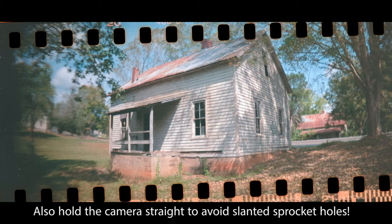A couple of things, right? One, make sure you keep it straight, because in post it's really difficult to straighten out because the sprocket holes show obviously in the photo and the edges of the film show. So if you don't scan it straight, it's hard to correct it in post and make it look straight. So get that right in the scanning process.